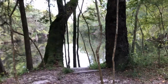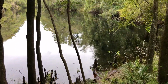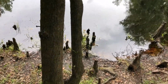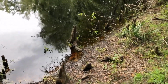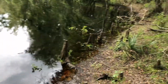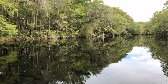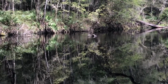So here we are at River Rise. Down these steps here. These are some big steps. Gonna survey for alligators and snakes. Don't see any. Although I heard something pretty loud over there. Okay, I'm going to continue. Oh, there's some big turtles out there. Do you see those big turtles out there on the rocks?